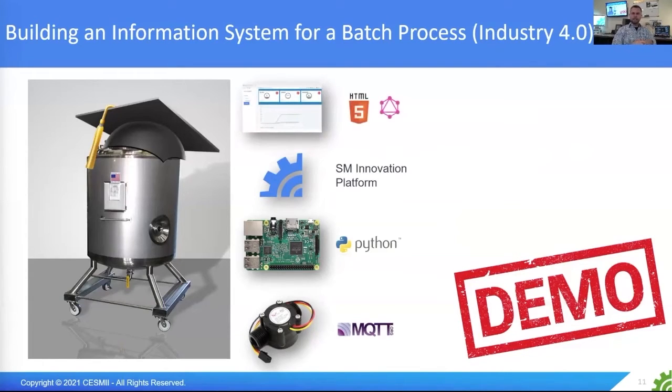And then finally, you're going to see an app that we put together just for illustrative purposes using HTML5 technologies and our open API that uses GraphQL. GraphQL is an open language that we can use to explore type-safe data, structured data that's stored in a graph. So it's well suited to the Smart Manufacturing Innovation Platform. So those are some of the pieces we're going to look at.